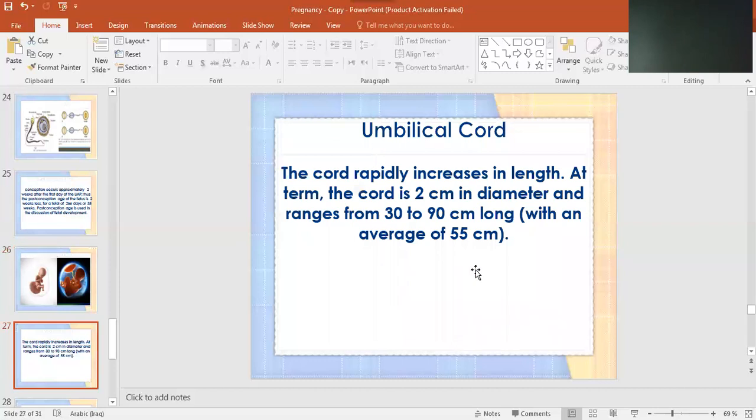Umbilical cord. The cord rapidly increases in length. At term, the cord is 2 cm in diameter and ranges from 30 to 90 cm long, with an average of 55 cm.